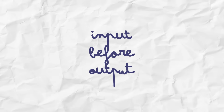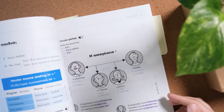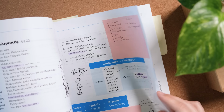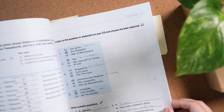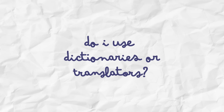I've mentioned this already, but I just want to double down on this. I have noticed that writing for me is the hardest if I try to do it without exposing myself to content in the language first. So if, for example, I neglect my textbooks or I don't watch any videos in Greek for a couple of days even, and then I sit down and try to write something, chances are it's not going to work as smoothly as it does when I first receive some input and then I sit down to write.